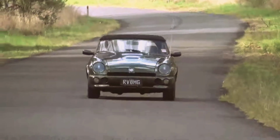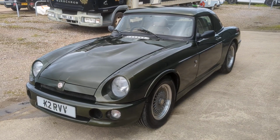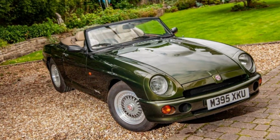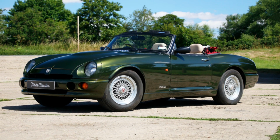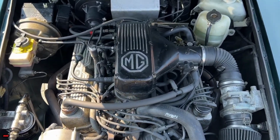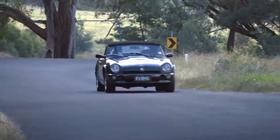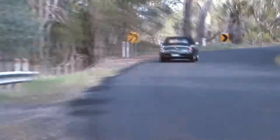To revive MG's image, Rover developed the MG RV8 as a stopgap product and a halo car to reignite enthusiasm for the brand. Announced in 1992, the MG RV8 reimagined the MGB by blending its heritage with modern performance and luxury. Using body shells reproduced by the British Motor Heritage Corporation, the RV8 retained the MGB's classic styling, but featured modernized muscular bodywork. Under the hood, it swapped the original 1.8L engine for a 3.9L Rover V8, producing 190 horsepower and 234 FTLBs of torque. Paired with a 5-speed manual gearbox, the RV8 could accelerate from 0 to 60 mph in 5.9 seconds and had a top speed of 135 mph.